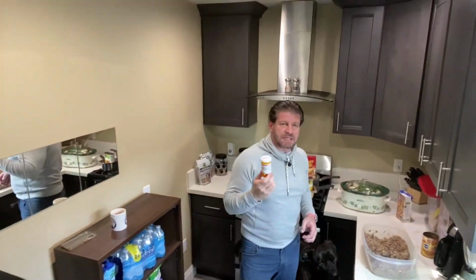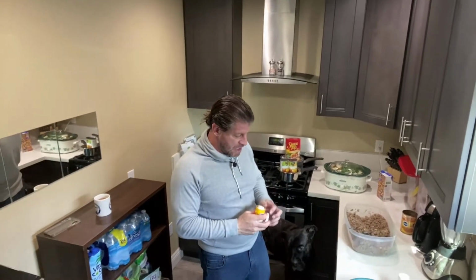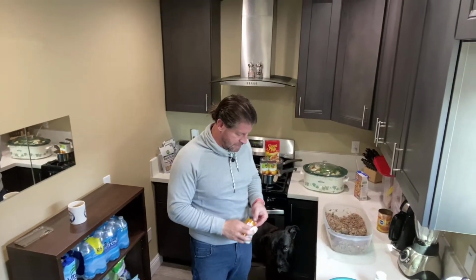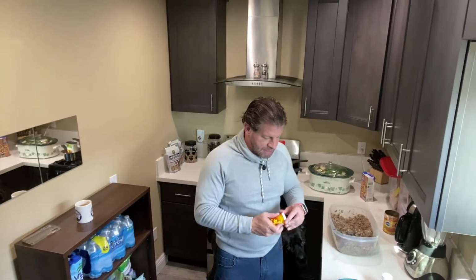Since we moved here to Los Angeles, my cost for this has more than tripled. I went from about $50 a bottle for a month to almost $180. I get this on 1-800-PET-MEDS now for $40. And we get 120 capsules. That lasts me 4 per day for a month. He's going to get 2 right now with his breakfast. And then we'll put this away until dinner time tonight.